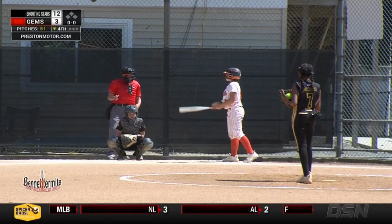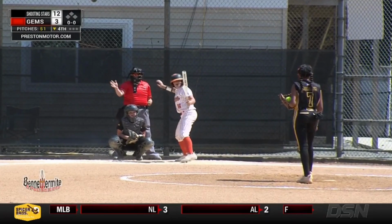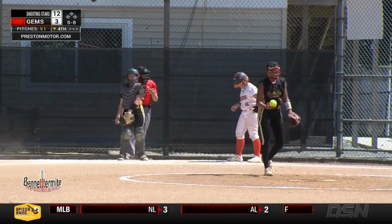That's for sure. As the Gems have a deep hole to crawl out of right now. It's up to Spiteri, Bunch, and Terzella. Now, they did make changes in the field, so we'll see if that changes their batting lineup.